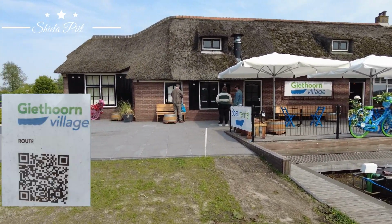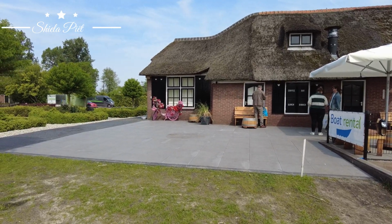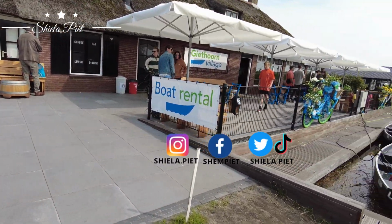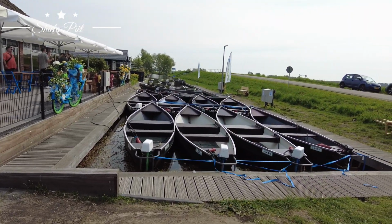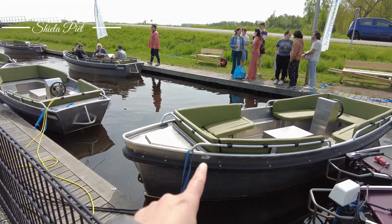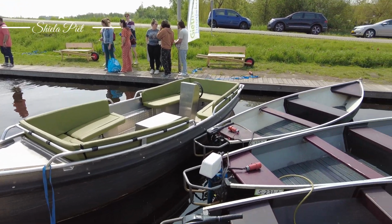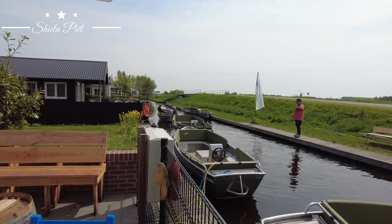So Walter is scanning the QR code for the route. Not so many visitors yet. This is where you can get the boat rental. So we had a boat rental online, and then we just have to pick it up here. That is actually the boat that Walter wants to have in the future. And right now we rented this boat. This type of boat. We are still finishing our coffee.